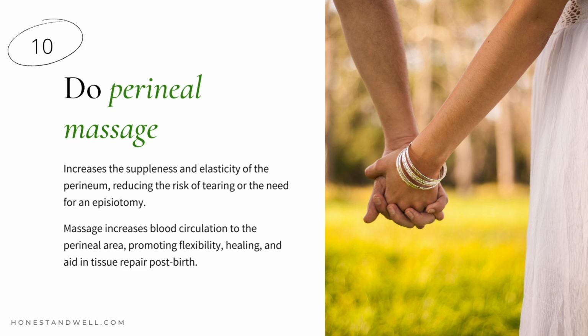Massaging these tissues regularly can help them stretch more easily as the baby's head crowns. And massaging the area increases blood flow circulation to the perineal tissue, promoting healing and flexibility. Improved blood flow can also aid in tissue repair after birth. Whether you do it yourself or with a partner, spending just a few minutes there a few times a week can make a significant difference in the elasticity of the perineal tissue.